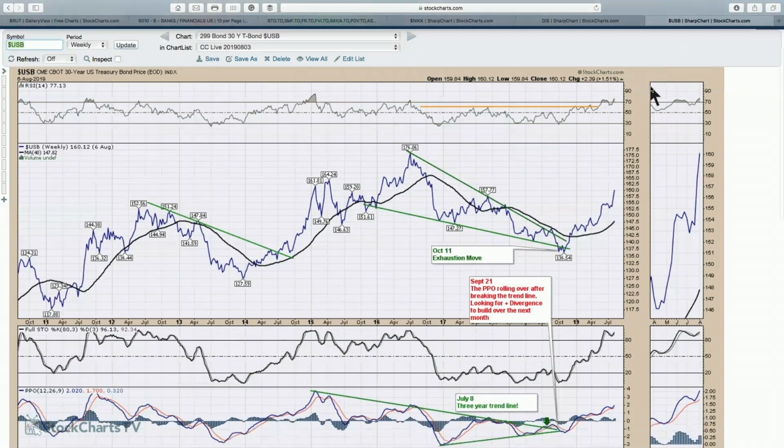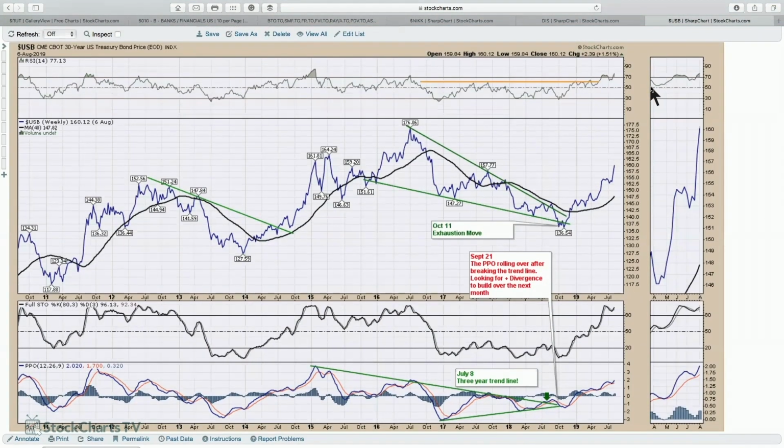Okay, this is the USB, the 30-year bond, and what you see, obviously, is we're clearly moving up. We had a big bear market going on here until early 2019. We broke above it, and as long as we stay above the 40 level, we're going to be in a big bull market. Well, that could last 2 or 3 years.